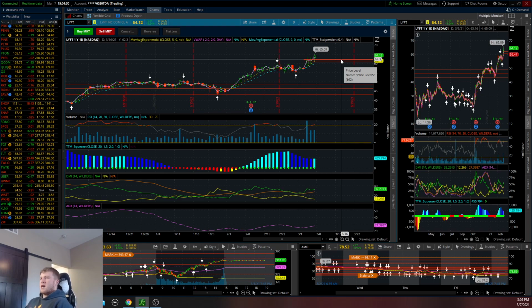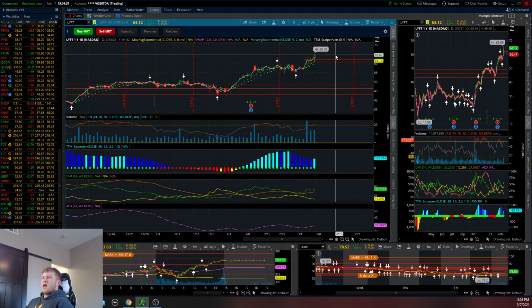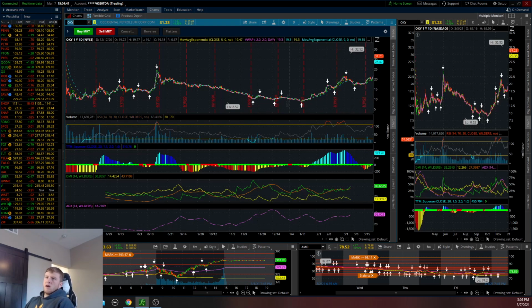Again, volume and price action will be the key indicator to use within this move, but finally breaking this post-earnings gap consolidation. Now let's see higher highs here with potential to see that $70 region. Next one, great trend mover here.